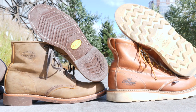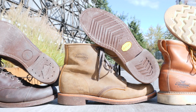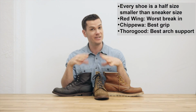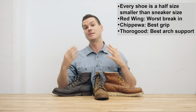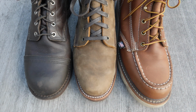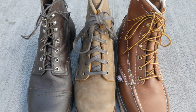When it comes to actually wearing these boots, I will say, first of all, Thorogood and Chippewa did not have a break-in period. Redwing had a nightmarish break-in period. That first week was really no fun. I was losing chunks of my foot all over the place. Eventually it did wear in. It conformed to the shape of my foot, which is something that the other boots didn't really do as much. That's sort of the trade-off. The boot will conform to your foot, but you have to put up with the break-in period, which is kind of famously bad for Redwings.